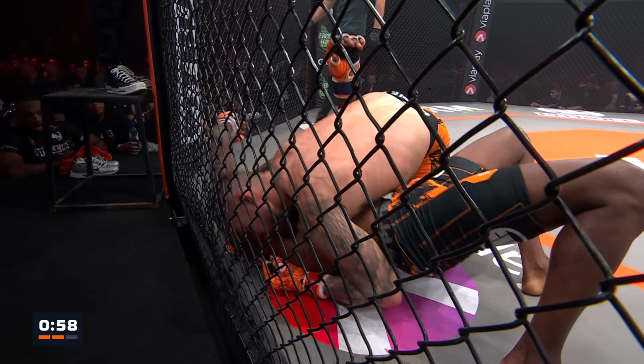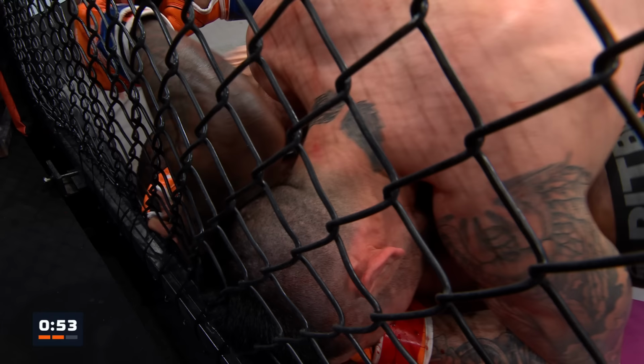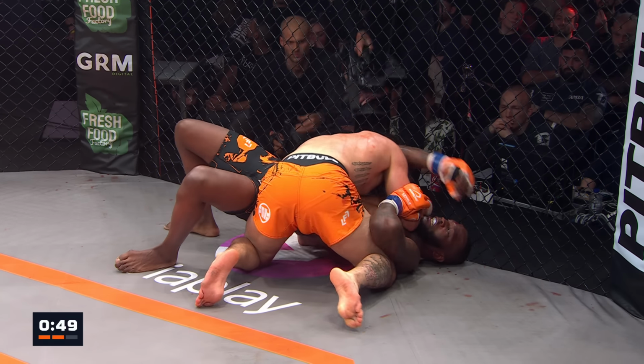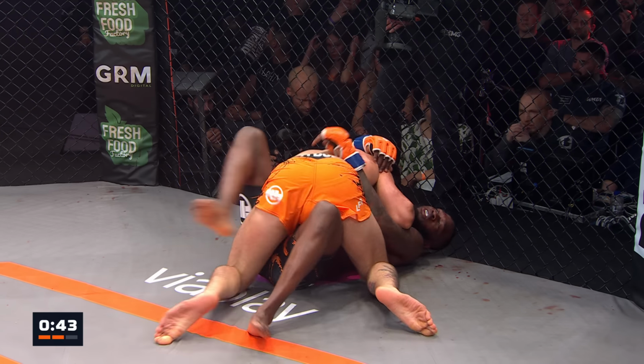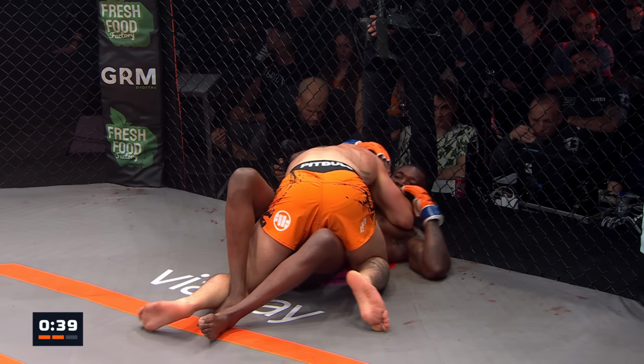Big, big round here for Andreeas Binder. Yeah, a violent round. This is not lying and prying, as they say. He's doing damage. Good elbows from Kuku here, though, from the bottom. Yeah, one of them landed, and you saw Binder almost flick back his eyes up like a rabbit in the headlights. So he felt it.